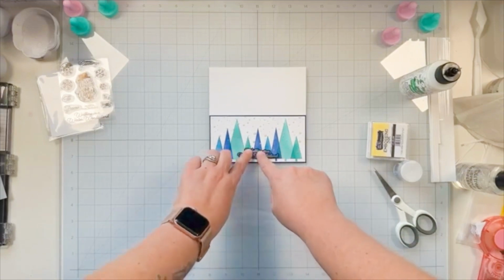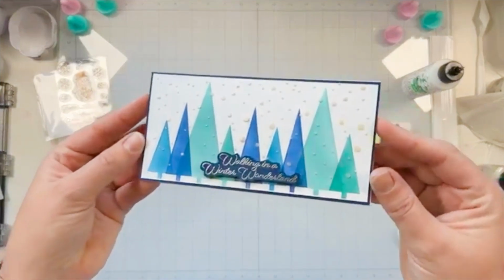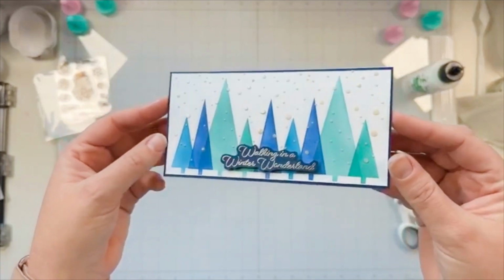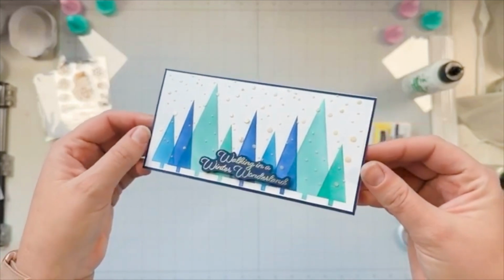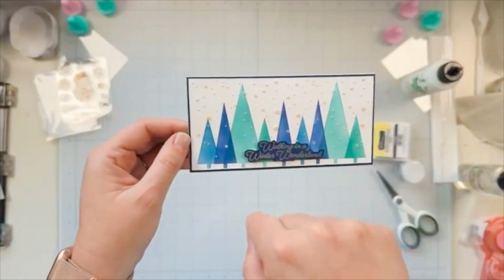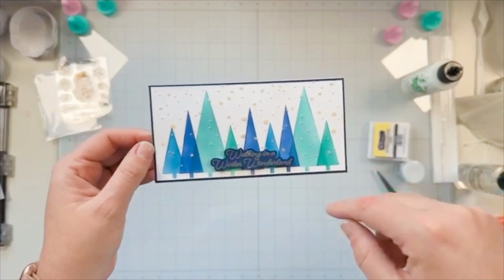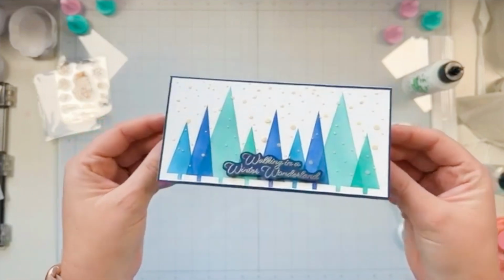Handmade. All right, so here's my finished card using the stencil set from day 2, and my sentiment is from day 1. Let me know what you think. I think it looks really cute. The stencil itself is 3x3, and I did it twice so I could have 3x6, and then I added one more tree in the middle just to fill in that weird empty space.